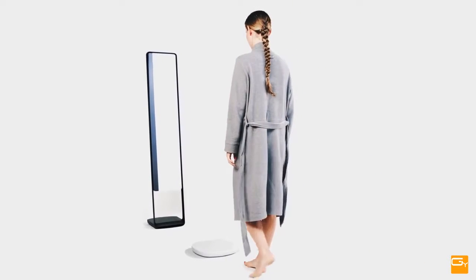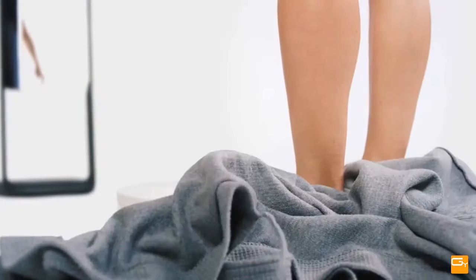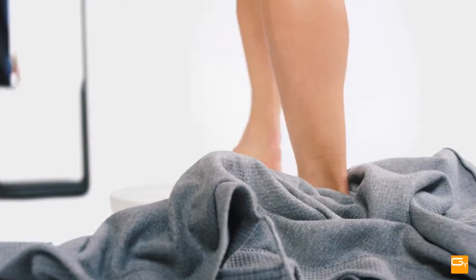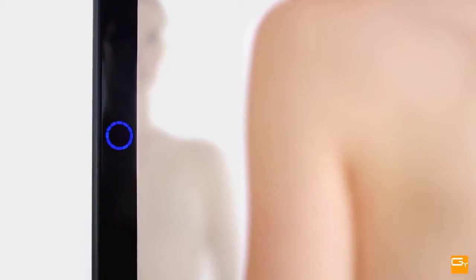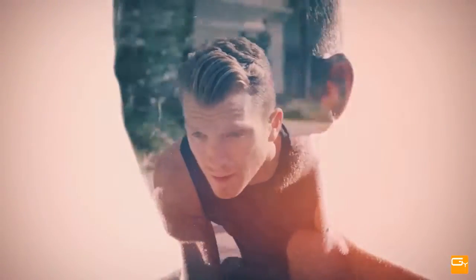Naked may look like a mirror at first glance, but it's not like any mirror I've ever seen. When I look into other mirrors, all I see is a reflection. I see today. But the truth is so much more than that. Naked shows me my truth.